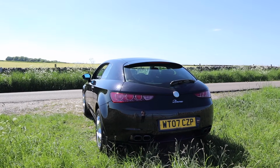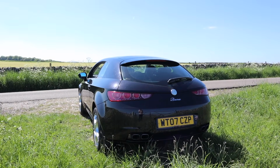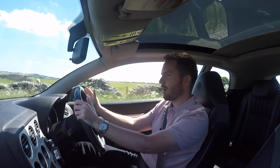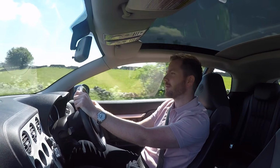I think that pretty much sums up the Alfa Romeo Brera. Gorgeous to look at, reassuringly average to drive. The rear space is laughable, and the fuel filler door is stupid. But apart from that, a very nice car. I think you'd enjoy owning it, genuinely.